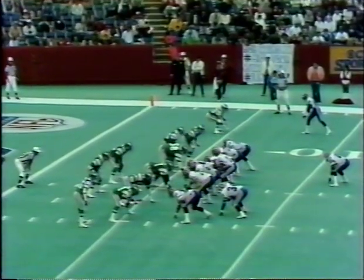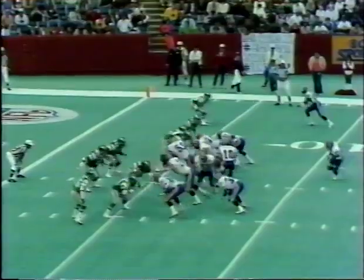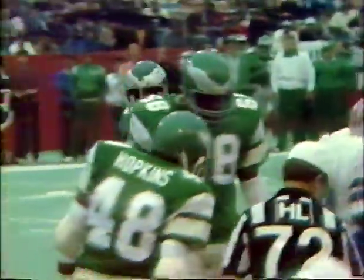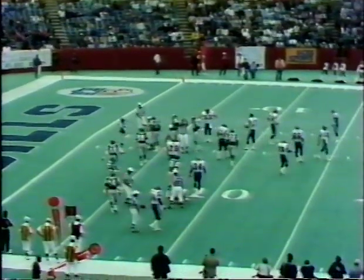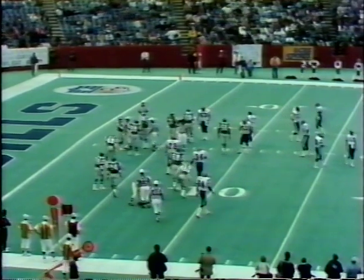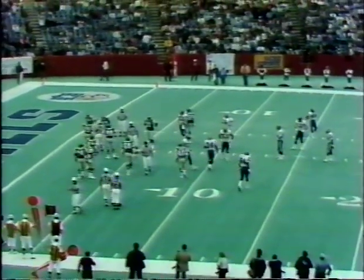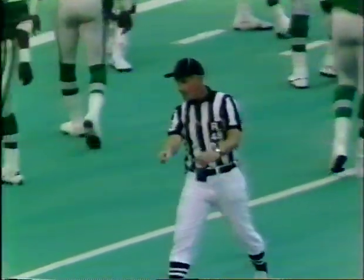First and goal. Bills can really get back in this game. 12:31 left. Toss back to Bell. Backed up at the line of scrimmage. And a lot of people are pushing and shoving again. There's a flag thrown right on the goal line. And I saw a safety man and a couple of tight ends going after each other. Looks like it's going to be against Philadelphia. At least that's the preliminary.